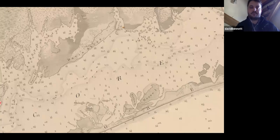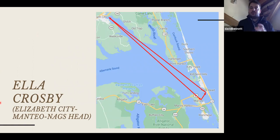There's a Sharpie, the Ella Crosby. It was a large Sharpie schooner out of Elizabeth City, and it linked the residents of Manteo and Nags Head to Elizabeth City. It would run this triangular route several times a week, and it would take passengers and goods for trade, all sorts of stuff.